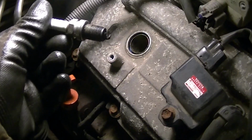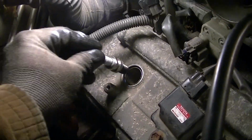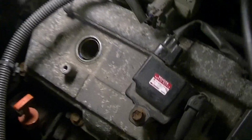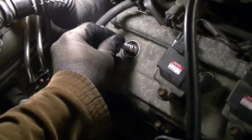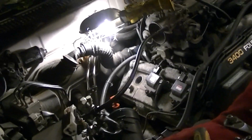Alright, so I've cleaned the plug back up. So what we're going to do is go ahead and put the plug back in there. And I don't know if you can see down that cylinder or not. Can you see there? I don't see nothing wrong. Got nothing down there that's wet or anything. I know Fords have a problem with getting moisture down in some of the cylinders and causing issues with misfiring.